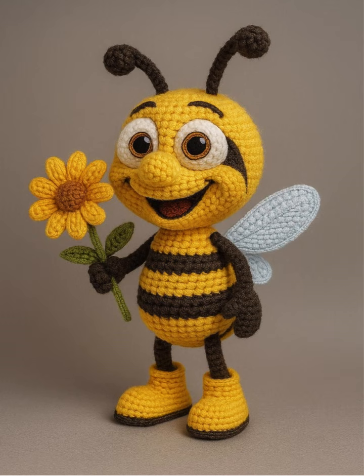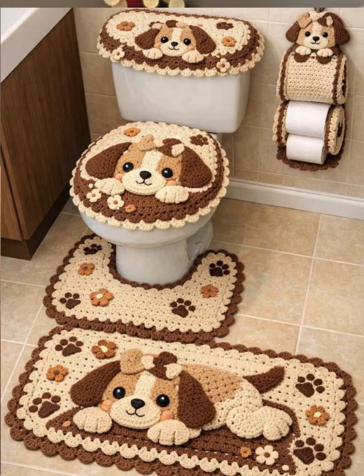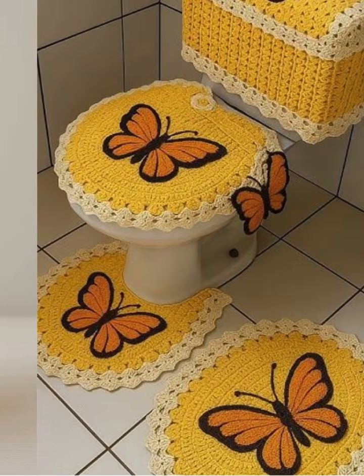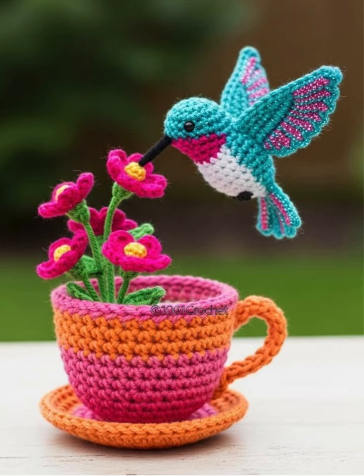A baby's room is often the first place parents try to make perfect. Walls are painted softly, furniture is chosen carefully, and everything is arranged with hope. Yet what truly makes the room feel complete is not perfection, but warmth. Crochet provides that warmth in a way nothing else can.